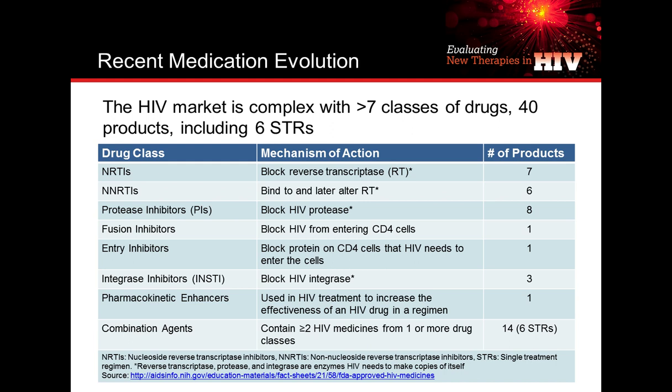This particular agent is almost never used. It was a complicated injectable regimen that generally is not well tolerated. Entry inhibitors, there's currently only one in this particular class right now. It blocks another receptor on the CD4 cells to prevent HIV from getting in. Integrase inhibitors have really changed the face of HIV therapy. They block the HIV virus from integrating into the host cell DNA. These are very, very effective medications, extremely well tolerated, very few drug interactions, and as we get into the guidelines, you'll see that this has really been reflected in how we treat HIV.